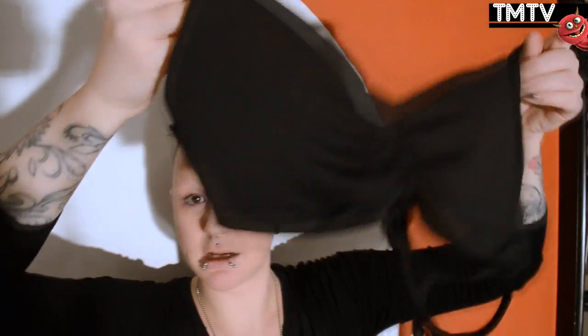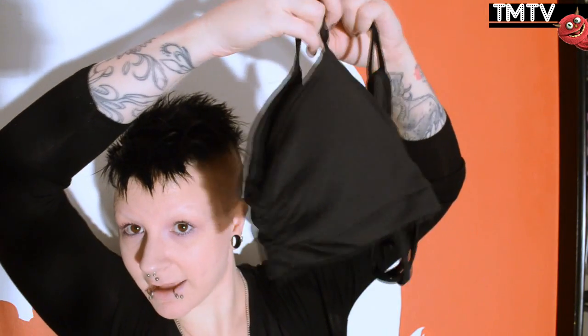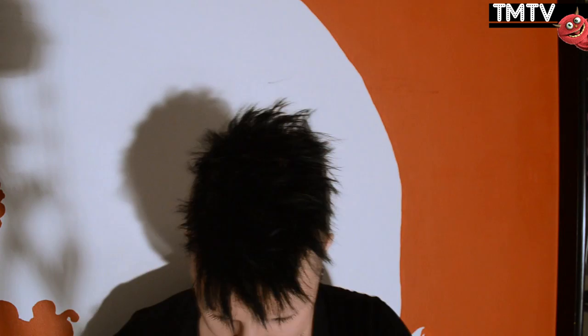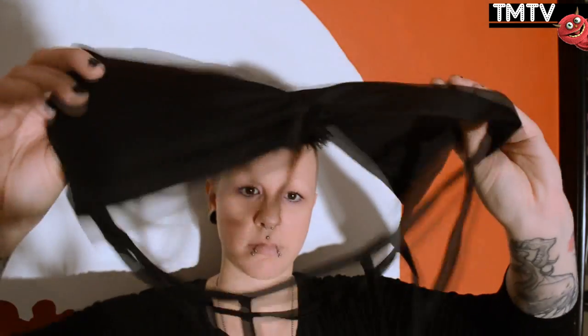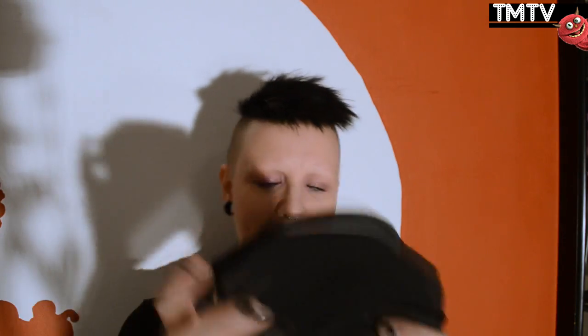Up next, I got myself a little mini crop top or bra kind of thingy. I don't know if I'll wear this as a bra, or if I'll wear it to work out, underneath my workout clothes or whatever. But I just thought it was cute, and I'll show you what it looks like on so you can see what is going on in the back. It's padded and stretchy, and it feels nice.